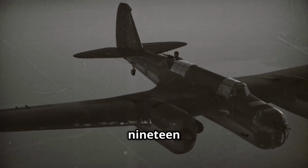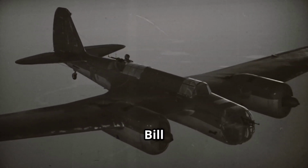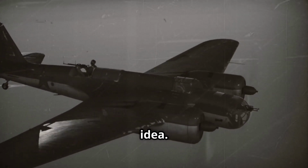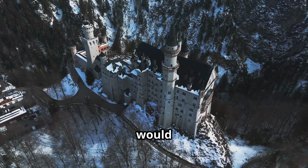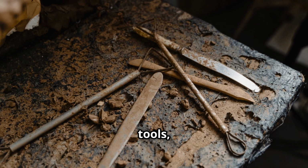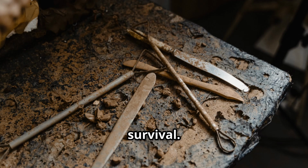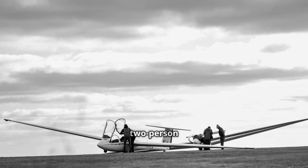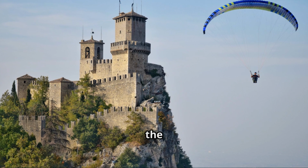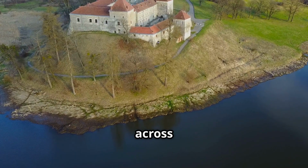It all began in 1943, when British pilot Bill Goldfinch and engineer Jack Best came up with an outrageous idea. If they couldn't break out through the walls, they would go over them. And not just climb, fly, with no metal tools, no blueprints, and no guarantee of survival. The plan? Build a two-person glider from bed slats, floorboards, and stolen materials. Launch it from the castle roof. Glide silently across the river and land in freedom. It would require absolute secrecy, nerves of steel, and months of tireless effort.